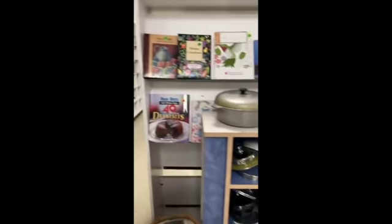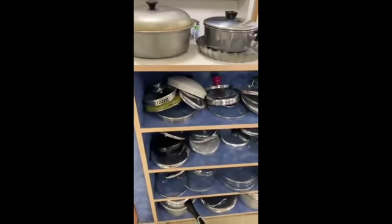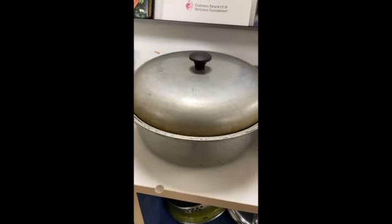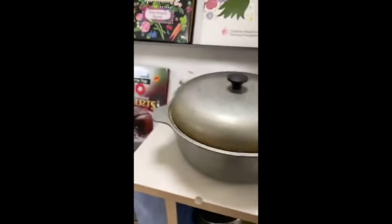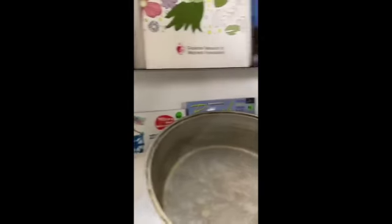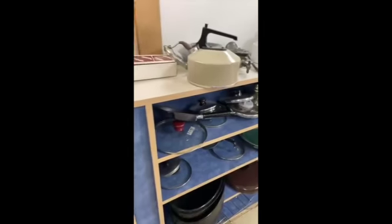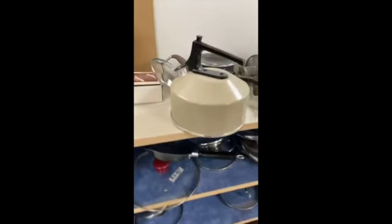Oh, look at all the lids, Marianne. That's a nice old pot. I wonder if that's Guardianware. Ah, it looks like they're all... There's a teapot.